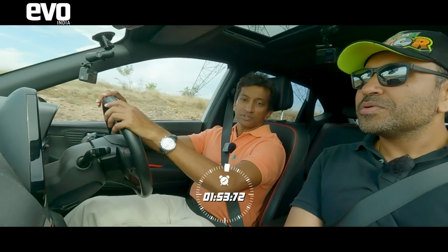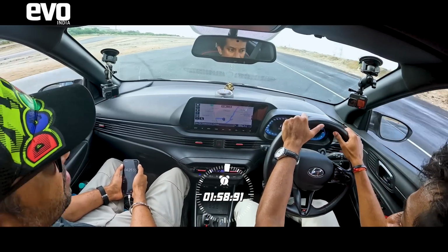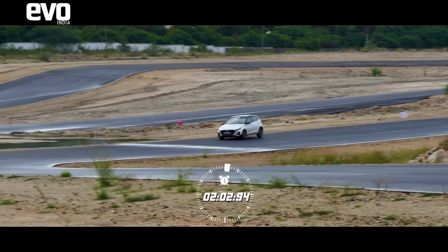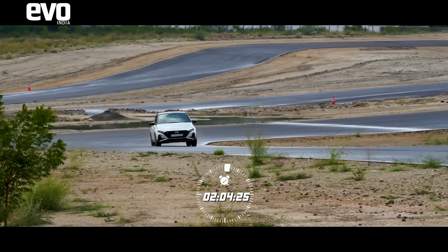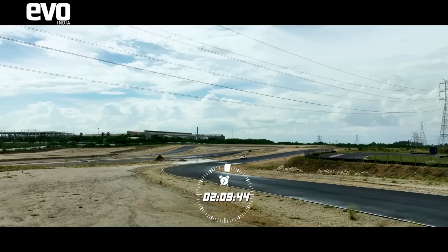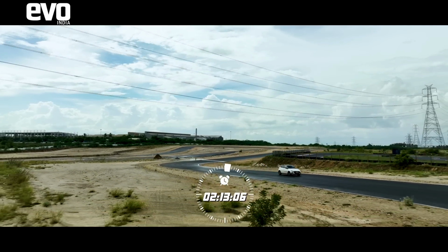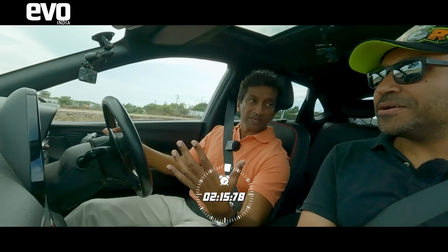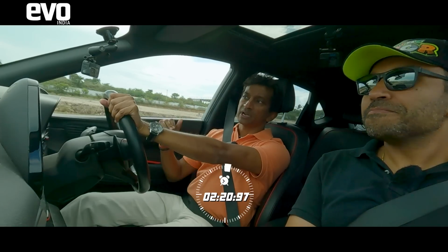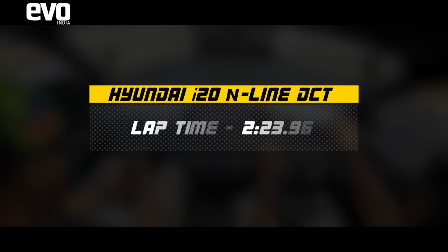So, of course, as you can see, it's packaged really well, and the quality of material, the feel of the steering. It's a good car for sure. No two ways about it. And the chassis? Chassis a little bit soft, but compared to the original, the standard i20, they possibly reduced the ride height a little bit. And that's a lap of 2 minutes 23. Okay.